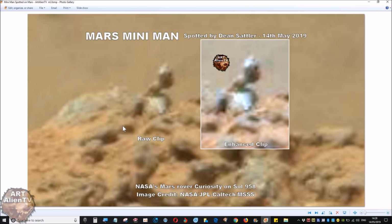Lots of other people have found similar things, but they're usually not very clear and you can't see them very well, whereas this one, because it's on top of a ridge line, you've actually got quite good definition, because there's a plain background behind it. If you had a complex background behind this with lots of weird shapes and rocks, it would be much harder to see the outline and silhouette of this shape.